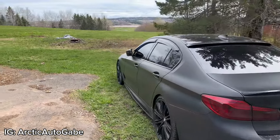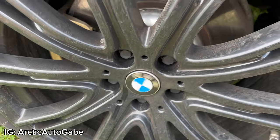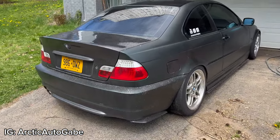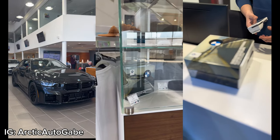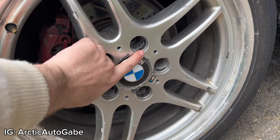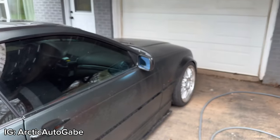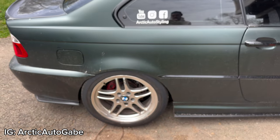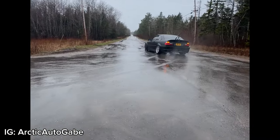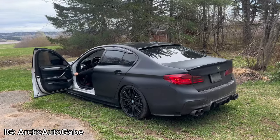Successfully, a little update on both the Beamers. Made a little trip to the Moncton BMW dealership. Obviously these rims are destroyed, but needless to say, we got spinners, baby. We got spinners. This thing's pretty filthy. We took it out, filmed a little bit of content the other day. Time to wake up the 540.